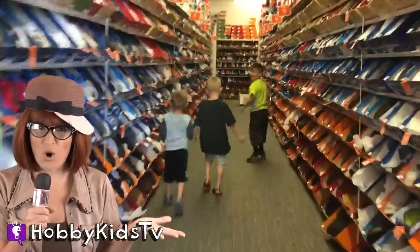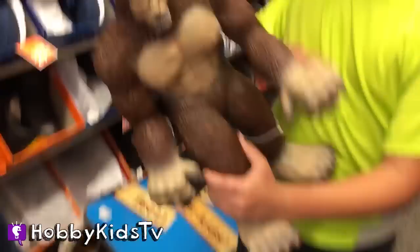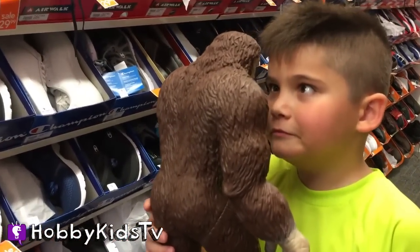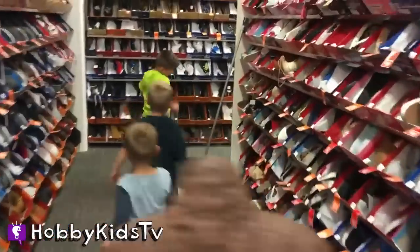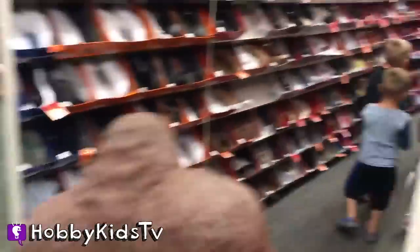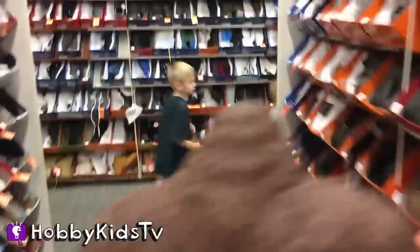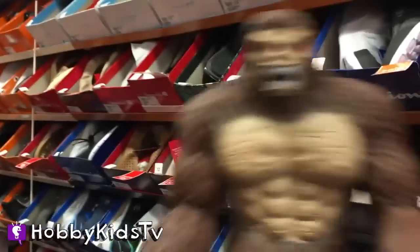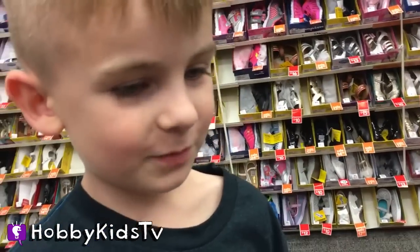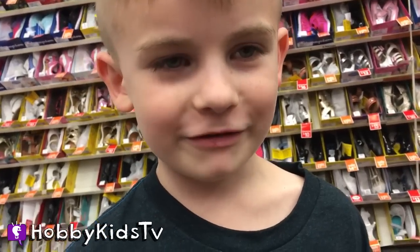We're in a shoe store. What scary creature could be hiding in a shoe store? Yeah, Bigfoot. Why would Bigfoot be here? Oh, so he just wants to buy big shoes for his big feet. I thought he was gonna eat us into little chipmunk pieces.